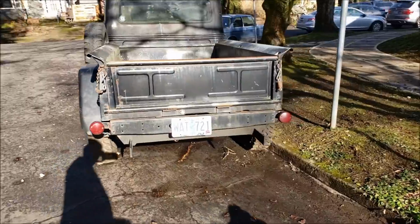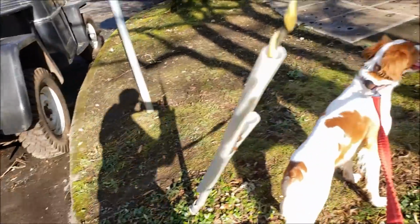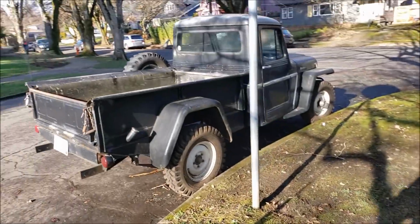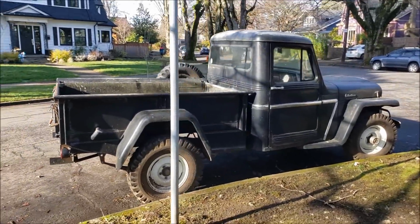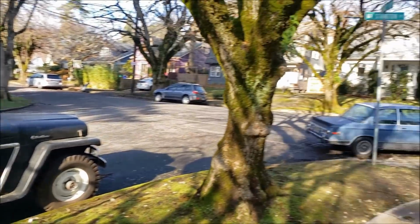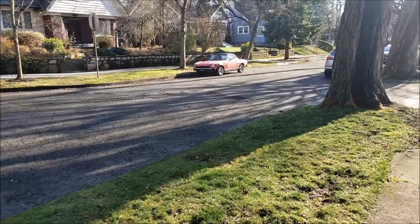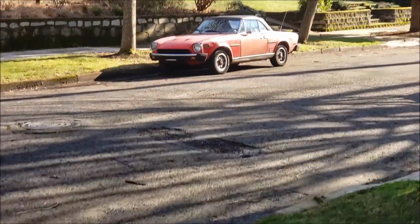Tags are expired. Nonetheless, whoops, hold on. So it'll drag me under a pole. Just parked on the street right behind the BMW. That is awesome, just sitting in the sun. The BMW's there. That's cool. Goodness, this neighborhood is just fluent with old cars.